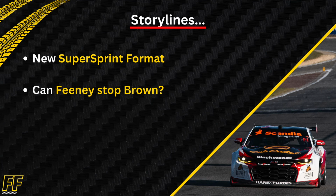Speaking of the on-track stuff, I feel like we're approaching the first key junction in this year's championship, because Will Brown has started stealing a march on his teammate Brock Feeney. The gap isn't massive, but there's certainly some momentum in Brown's favor at the moment, so I feel like this weekend is really important for Feeney to try and put an end to that momentum.